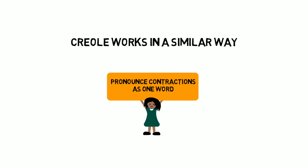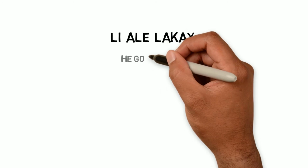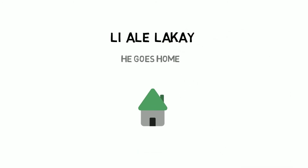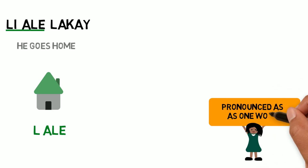Let us consider this example. Li ale lakay, which literally means he goes home. The contraction of li ale is lali. Notice how the contraction is pronounced as one word, lali. Here is one more example.